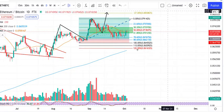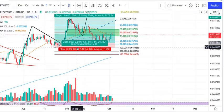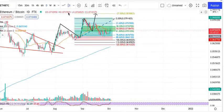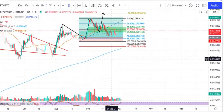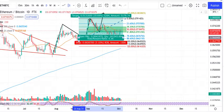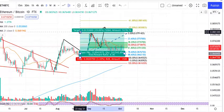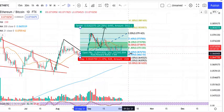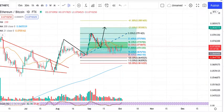Want to end it with Ethereum versus Bitcoin. So Ethereum versus Bitcoin, it's still in our buying zone. So this is a perfect opportunity if you are short-term trading. It is definitely in our buying zone. We can actually now move our target higher now, okay? Because it has found support here. And you might ask, how do I know it found support?